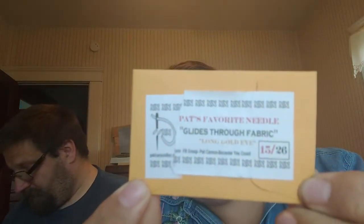I have one that's already open. Never mind. So, these are Pat's favorite needles. The eyes are gold. I have one somewhere. Already out of the package. Here it is.